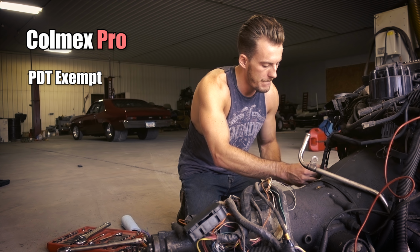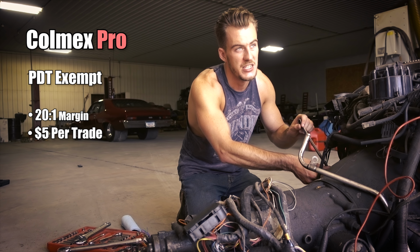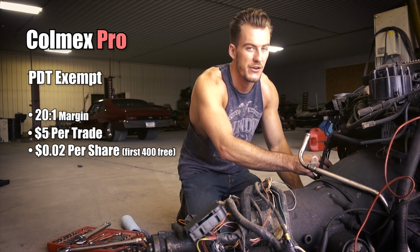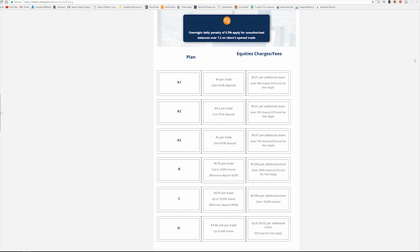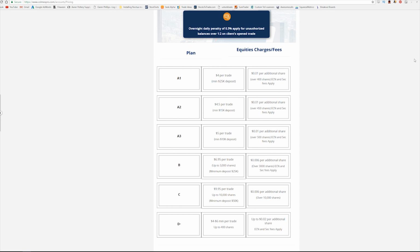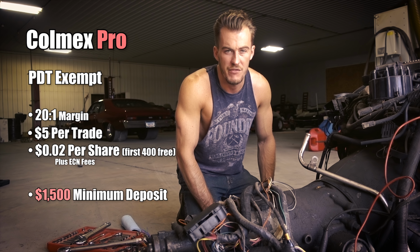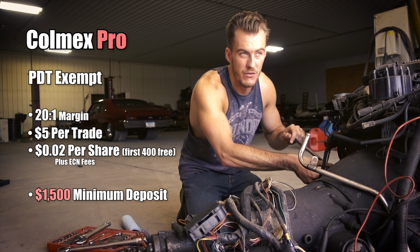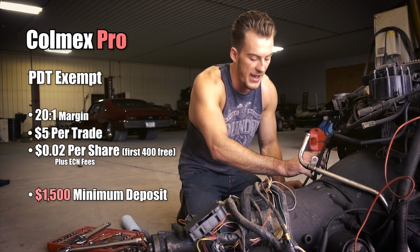Now, Colmex Pro is 20-to-1 margin, and it's 2 pennies per share, but the first 400 shares are free. And they also have different plans. So starting out at $1,500 for the deposit, which is the minimum for Colmex Pro, SureTrader is a $500 minimum, so if you're lower on cash, SureTrader is the way to go. Colmex Pro, the first 400 shares are free, and then it's 2 pennies per share after that.